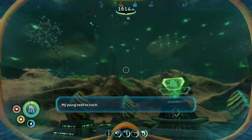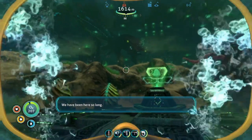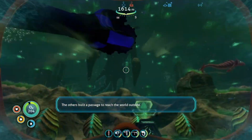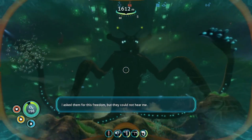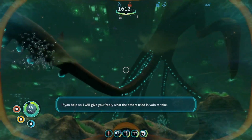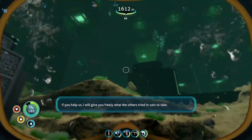Oh, hi. My young need to hatch, to play outside this place. We have been here so long. The others built a passage to reach the world outside. I asked them for this freedom, but they could not hear me. If you help us, I will give you freely what the others tried in vain to take.